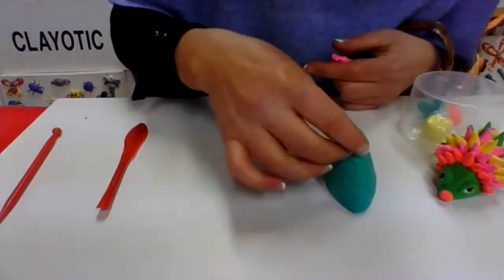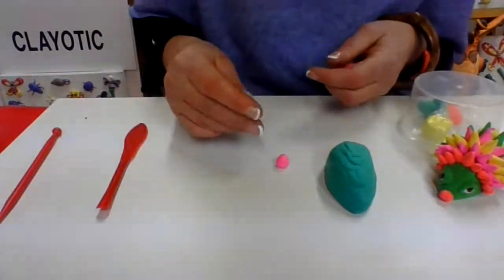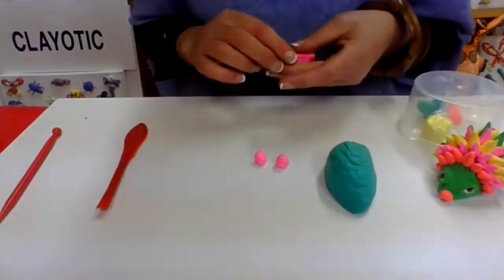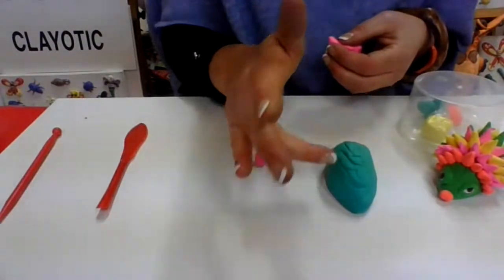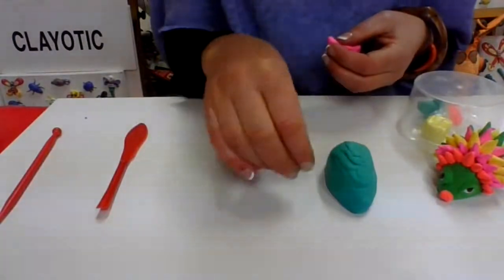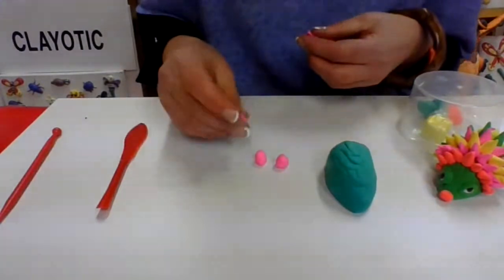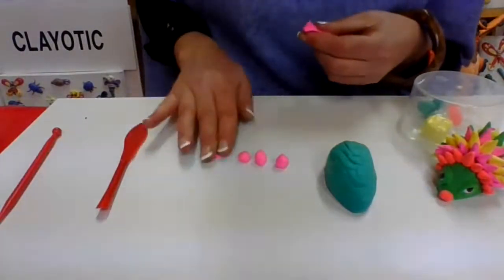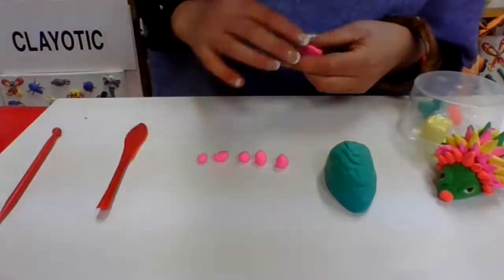Let me just see. Yeah, that one's quite big. No bigger than that. And then the second ones. So you're going to do 5 other balls. From large to smaller, okay? So it's like the biggest one goes on top and then the smaller one will go near the bottom. So you're learning about grades from the larger to the smaller, which is good. It's all about learning as well. So from large to small. So there we go. So that's 1, 2, 3, 4. And then 5.